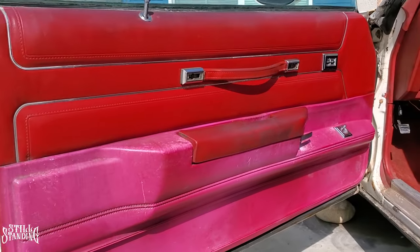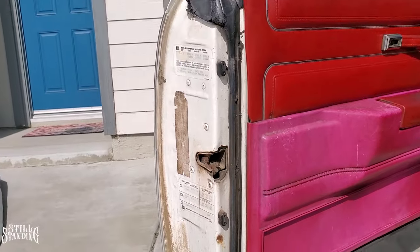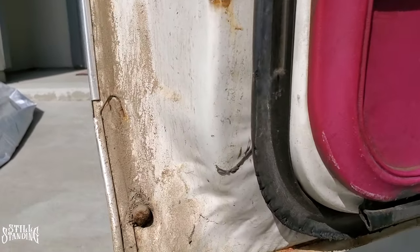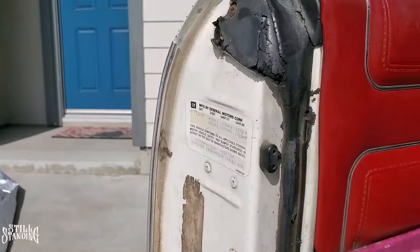So that's the interior right there. It's power windows, not a power lock. I was looking at this too, but it's a little bit of rust right here, but I think that could be fixed too. It's not a problem.